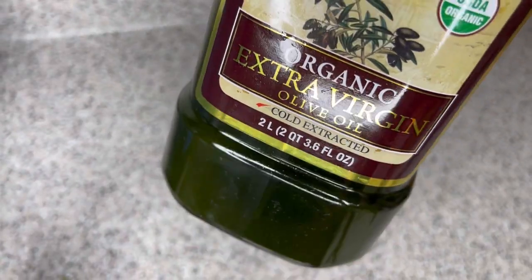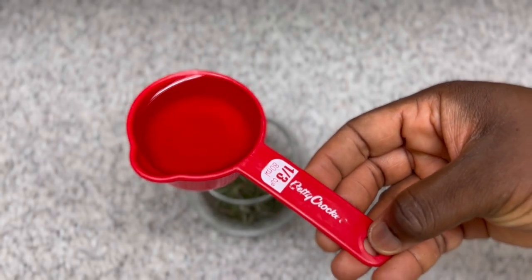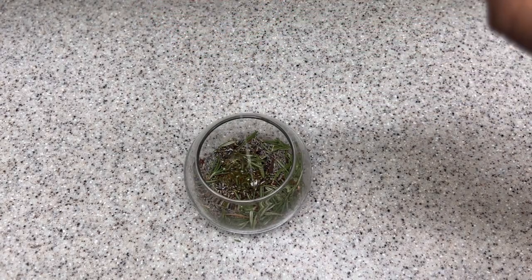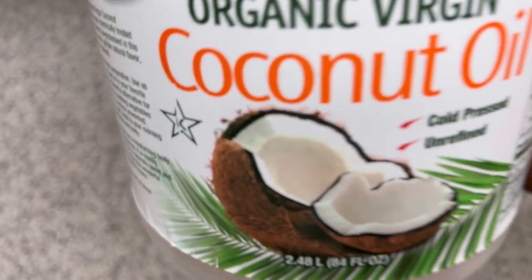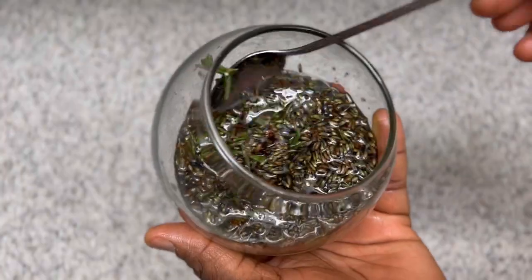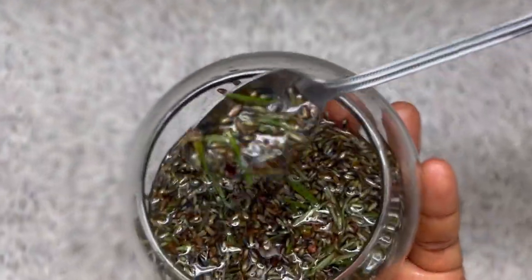I'm also going to use my organic extra virgin olive oil. Olive oil has so many great properties for natural hair growth. I use about 80 ml of the olive oil, and I'm also going to add some coconut oil. These two oils are my favorite because they are lightweight, they are easily absorbed into your hair strands, and help to prevent hair fall. If you're someone suffering from hair breakages, you should be adding olive oil as well as coconut oil to your hair care regimen.